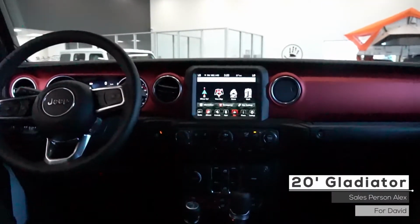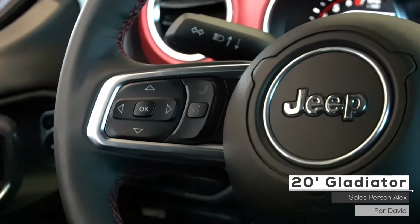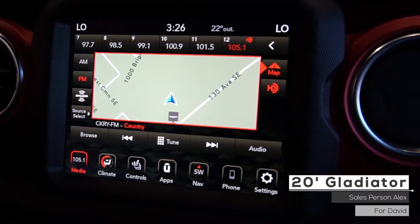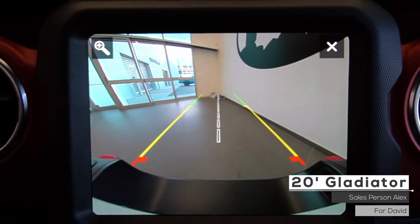Aside from your standard features such as remote start, this vehicle includes cruise and media steering wheel mounted controls, front and rear sway control, touchscreen media center with AM/FM radio, SiriusXM, GPS navigation, off-road pages, Bluetooth audio, Uconnect phone connectivity, and backup camera with parking sensors.